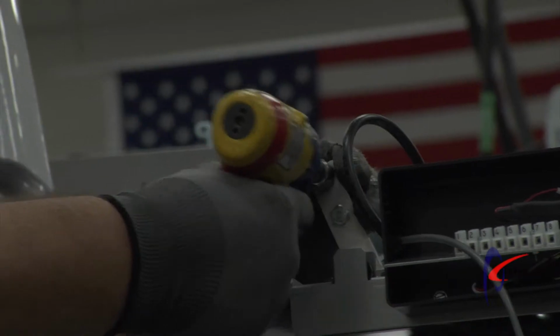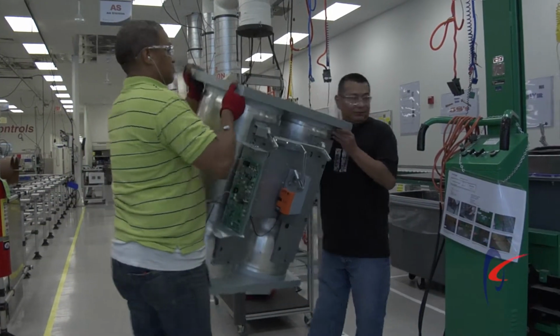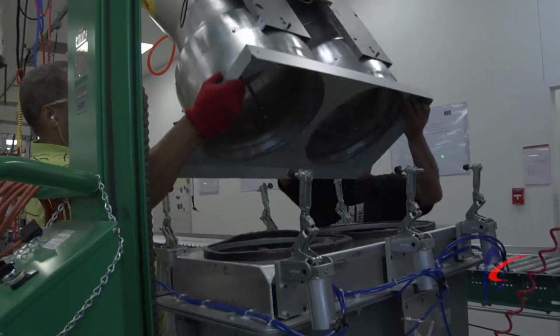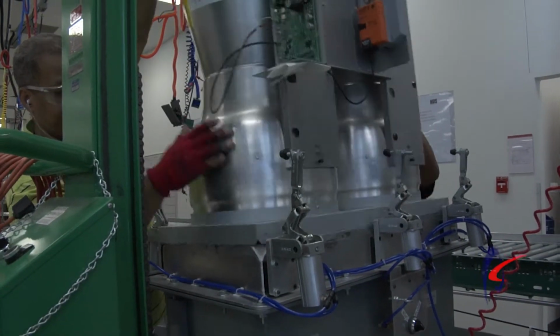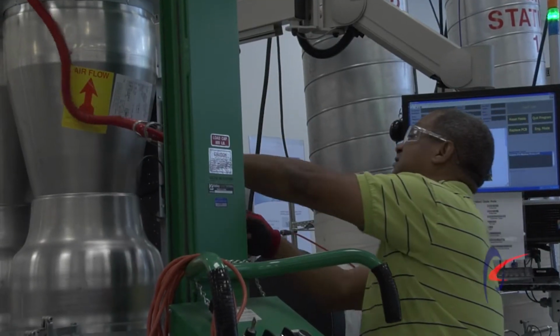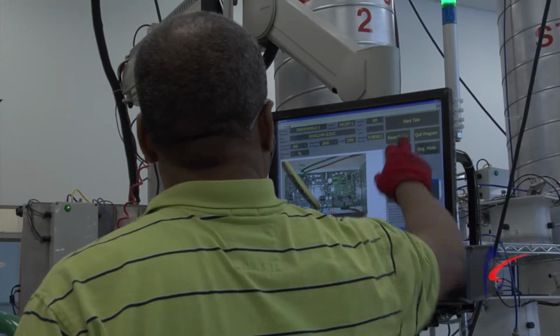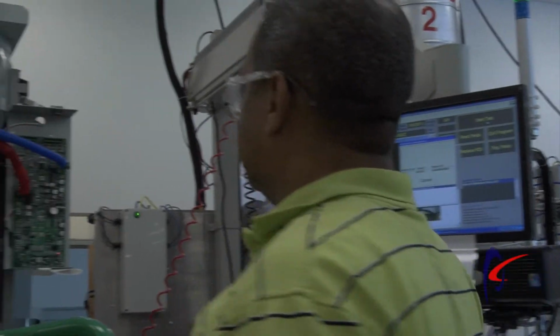As soon as the valve is fully built and fully assembled, it then gets walked to the air stations, and at those air stations it gets connected in the same configuration that it's going to be used in the field. We then connect all the electrical connections and run a full operational test similar to how the customer would operate the valve in the field.